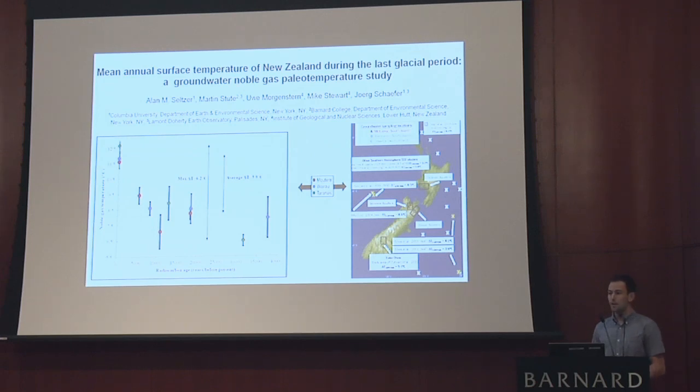The way this works is that noble gases, because they're inert, we think they're conserved in a water-atmosphere closed system on glacial-interglacial timescales. Because their solubility in water is temperature dependent, measuring the concentration enables us to reconstruct the equilibrium temperature that caused that concentration.